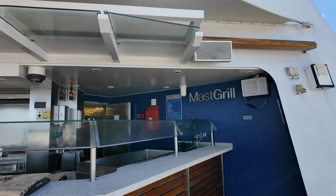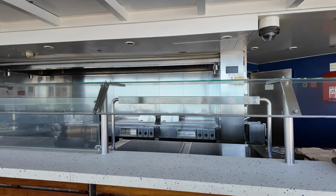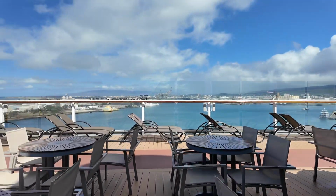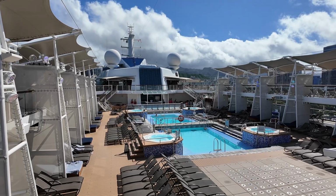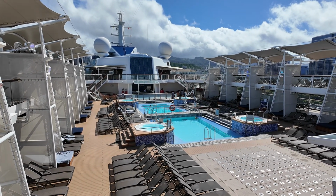Now heading over to the Mast Grill, which I believe is on deck number 15. It is just one floor up from the pool deck. They had burgers, french fries, and they were honestly really, really good. Sitting out in the sun, that was wonderful. This is one of those areas that's just usually completely packed when it's a sea day. Everybody wants to sit out in the sun, hit the pools, hit the hot tubs.